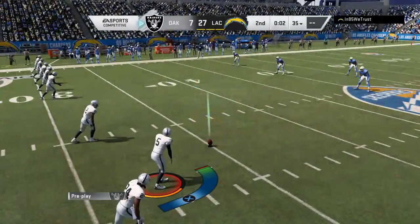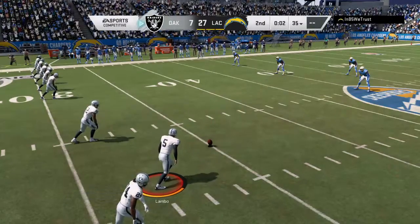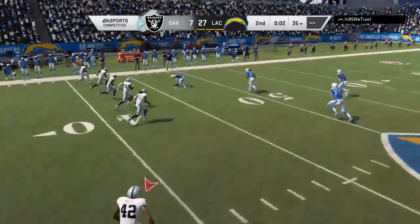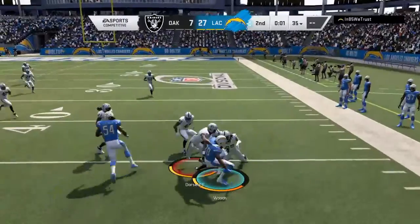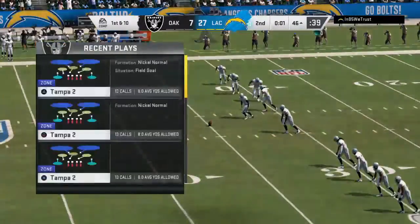Well, it is still a lopsided score, so they're going to try a second quarter onside kick. And this will not work out. The Chargers are able to recover. A second quarter onside kick there that failed.